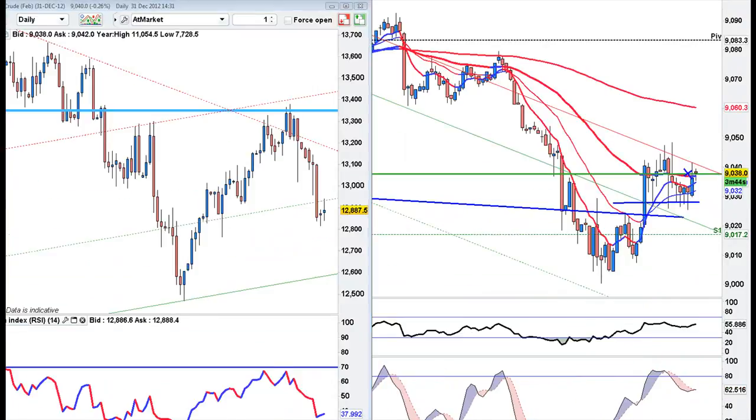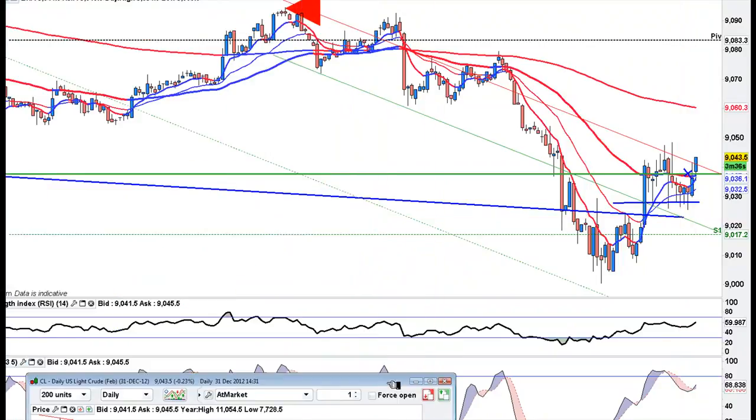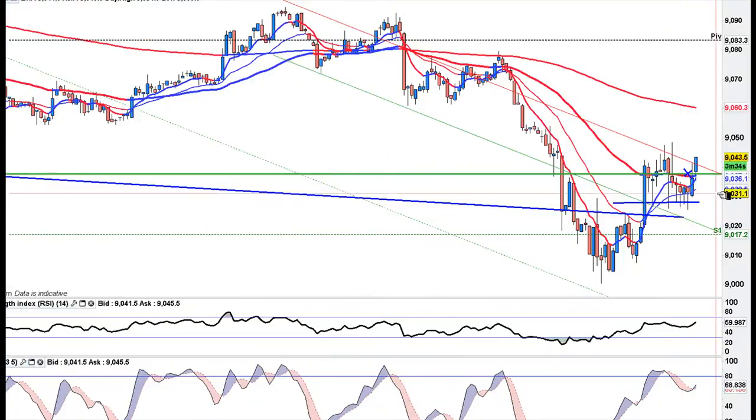In the meantime, the oil is just above 40. This 5-minute chart here is doing well. Let's keep that one out of the way for the moment. So if we start to close up here, you can see this trend line coming down, and then maybe we can do something. But get back under here, under 37, and that could just sell.